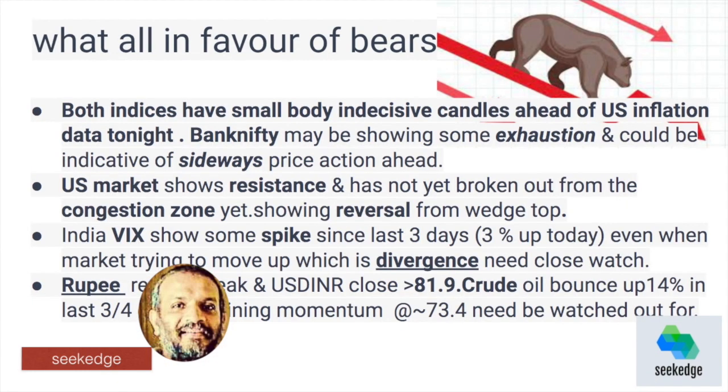So what's the situation in the US? The indices have formed an indecisive candle ahead of the major US inflation data event, and that's kind of a concern. Banknifty is showing some sideways moves within the volatility bands. It's really getting contraction, and this looks like it's a little bit exhausted. Today also both the indices did move down and trap the bears, and then came back from there with fresh buying. So these are all factors that we have to consider from a bearish perspective. The US market is at resistance, it's been red for the last 2 days, and it is on top of a descending wedge, and it has been struggling to break out from there for very long.